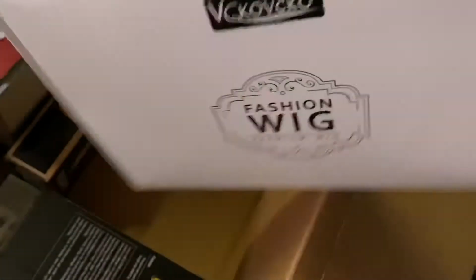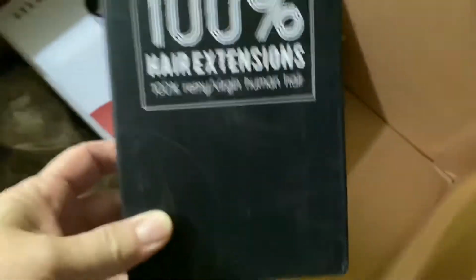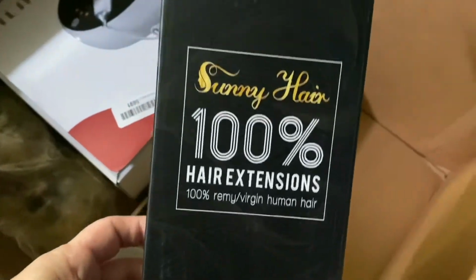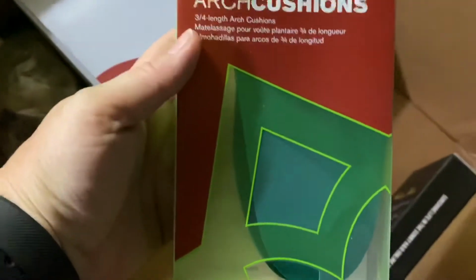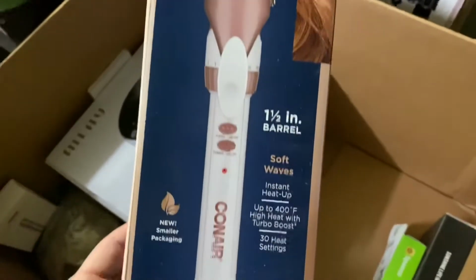Fashion wig, a premium wig. I know nothing about these wigs. Hair feels extra dusty. Like, see that dust in my hand? Oh, more hair. Hair extensions. Arch cushions. Those could have been probably cut already. Double ceramic barrel for waves by Conair.